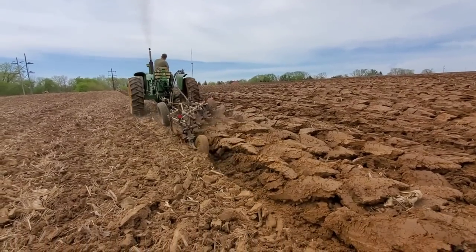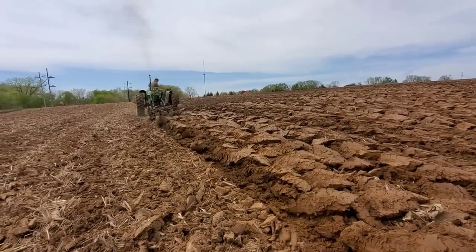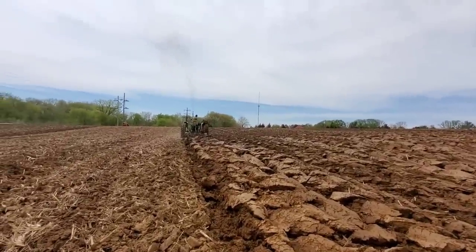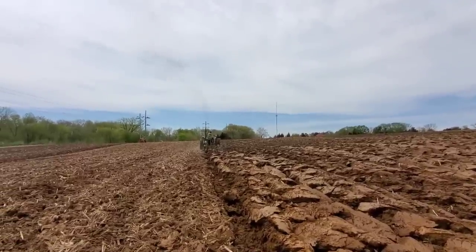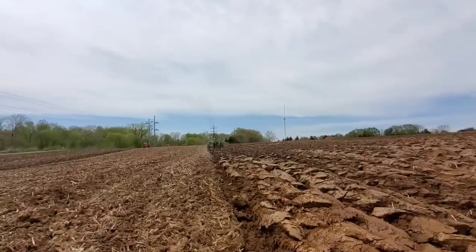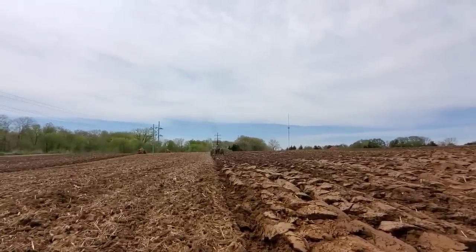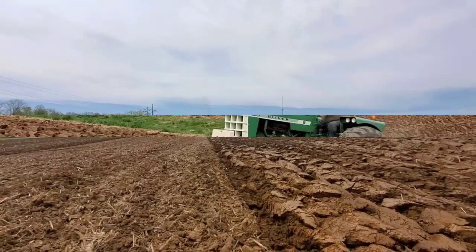It knows it's back there. Not doing too bad either. Not cleaning the furrow the best, but that last coulter was messed up on it. We knew that, or he knew that coming in. Oh well. All right, get my truck out of the way. Get some more footage. Loving this.